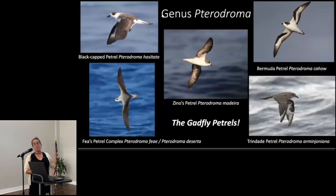So the genus Pterodroma, I admit these are my favorite seabirds, so I'm a little partial to them, but these are the species that have been recorded or can be seen offshore from Hatteras. And of course we have the black-capped petrel, which is our signature species out there 365 days a year. We see them on every trip that we run targeting those Gulf Stream waters.